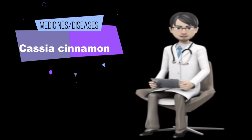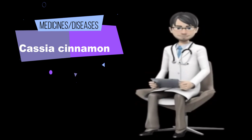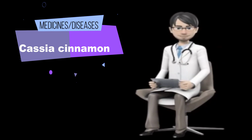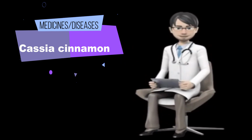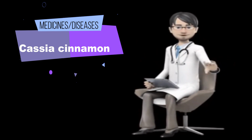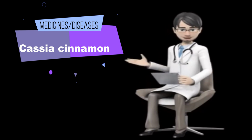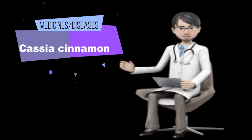Medications for diabetes, anti-diabetes drugs. Interaction rating: moderate. Be cautious with this combination. Talk with your health provider. Cassia cinnamon might decrease blood sugar. Diabetes medications are also used to lower blood sugar. Taking Cassia cinnamon along with diabetes medications might cause your blood sugar to go too low. Monitor your blood sugar closely. The dose of your diabetes medication might need to be changed. Some medications used for diabetes include glimepiride (Amaryl), glyburide (DiaBeta, Glynase PresTab, Micronase), insulin, metformin (Glucophage), pioglitazone (Actos), rosiglitazone (Avandia), chlorpropamide (Diabinese), glipizide (Glucotrol), tolbutamide (Orinase), and others.